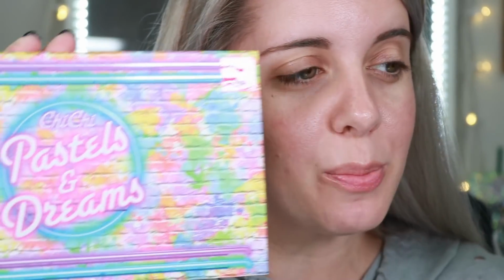So I'm gonna go ahead and zoom you guys in because we're gonna do the eyes first. And then, yeah. Okay, so I don't have any brow products that I could recall seeing. So we're gonna do our eyes first. We're gonna go in with the Chi Chi Pastels and Dream eyeshadow palette. And this shows that it retails for $49. I don't know if that's like American or what, but I've never heard of this brand.